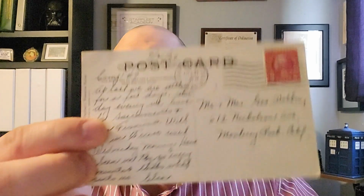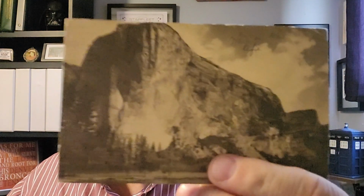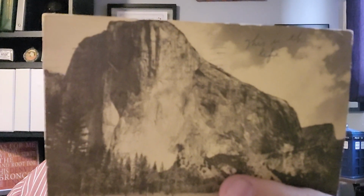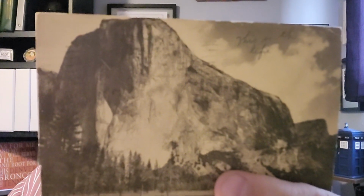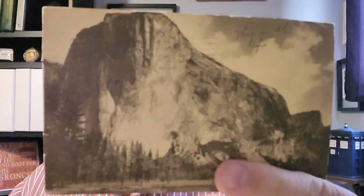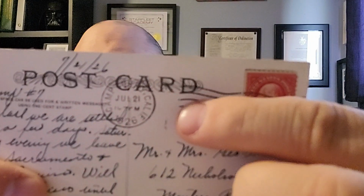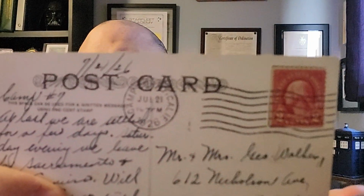So these are all used postcards. I'm not going to try to read everything on the back. This one is dated July 21st, 1926. And you can really clearly see the July 21st postmark. And there is the stamp.